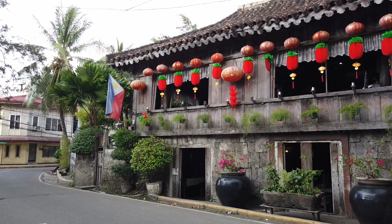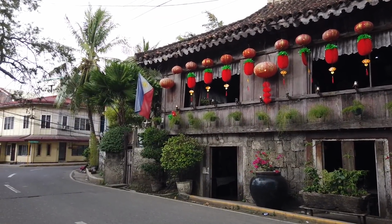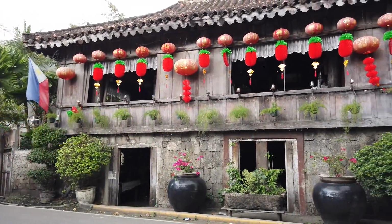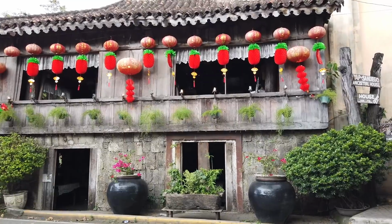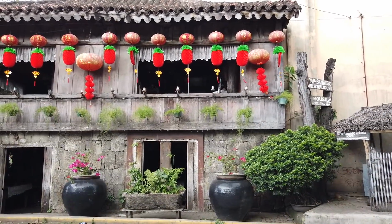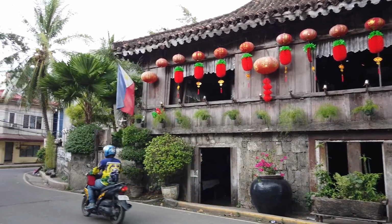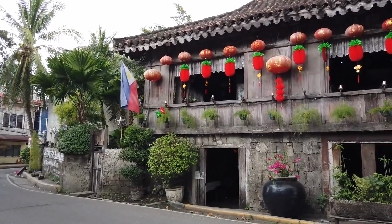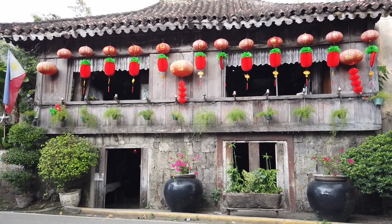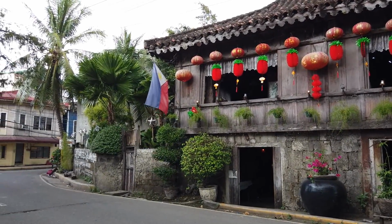What you're looking at here is one of the tourism spots located here in Parian. This is called the Yap Sandiego Ancestral House, and it's now open for touristing. It's open from 8 a.m. to 7 p.m. You can see that it's an old Spanish structure, and it works like a museum for some of the old rich families during the Spanish time and how they lived.